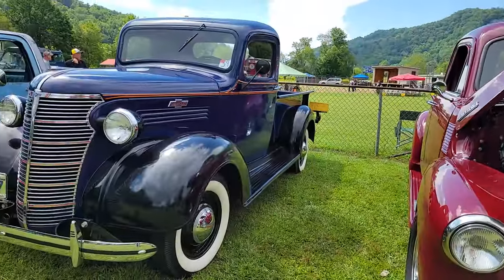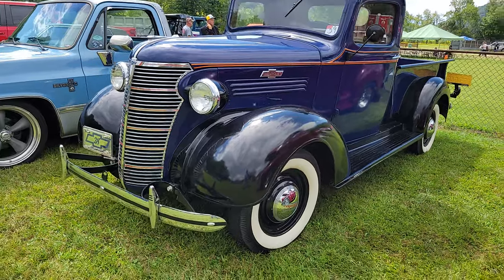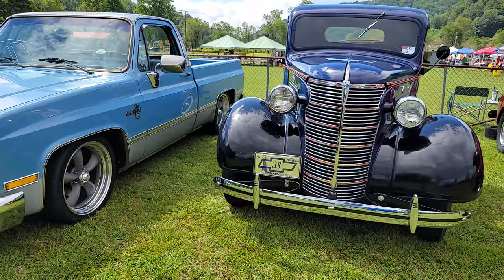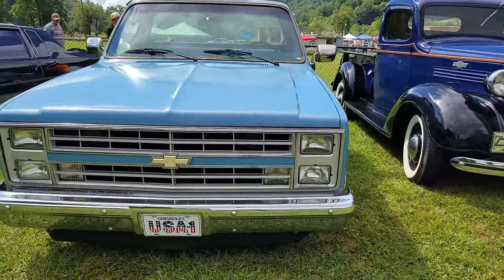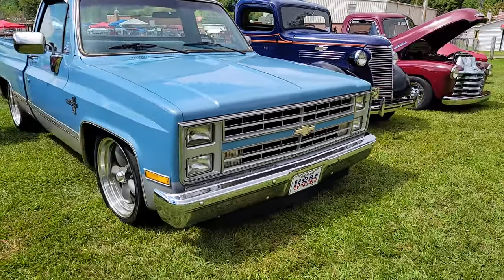That's really cool. And another Chevy pickup. Very cool. The white walls going on. Full 38, that's cool. Real low Silverado square body. I need to steal his grill for my truck. That's the one I like.